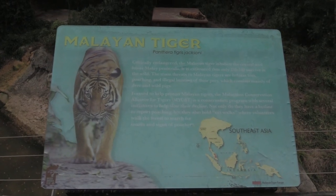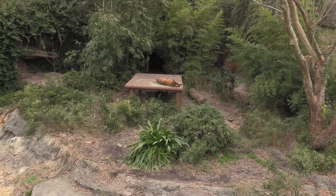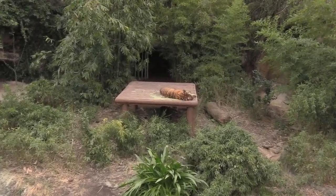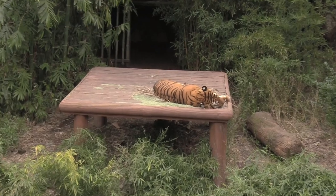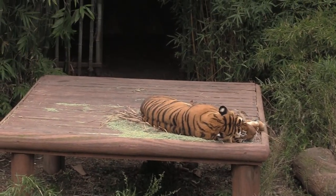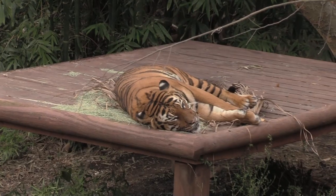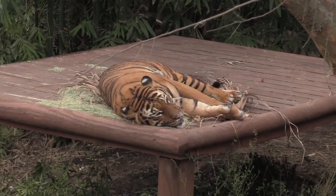Got a Malayan tiger. There he is. Chilling out. Literally, because it's chilly. Look at that. Moved around a little bit to try to get a better view.